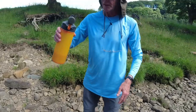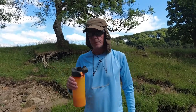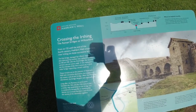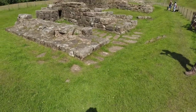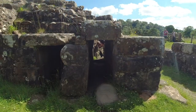I would just like to check that it's clear. All hail the ground. Crossing the Irvine. The Roman bridges at Willowford. Hello.